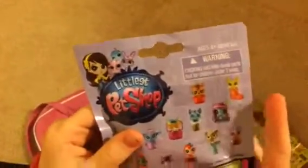Okay, we're on our last prize pack, I think. And we have the Littlest Pet Shop Series 2 animals, I guess. It includes a Pet Friends accessory and a deco bit. Okay. Well, I try to guess these, but I guess I can't today.